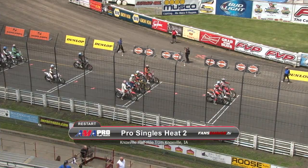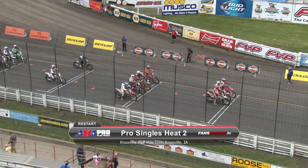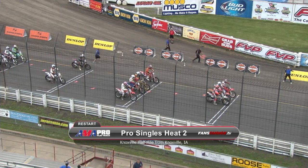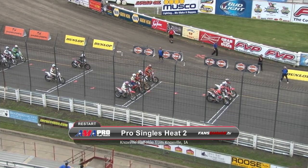That's Chaz Rice on the 10P. There's also a 10L out there, Mac McGrew. There's Bromley pulls up to the back. Brandon Wilhelm on the 24J. We're all lined up and staged up. Here we go. Heat race number 2, pro singles. 8 laps of scheduled distance, top 7 to the main event.